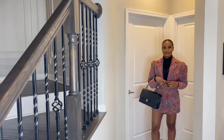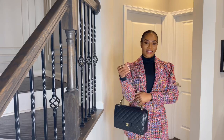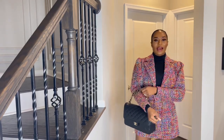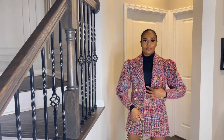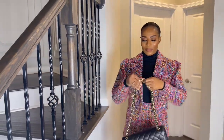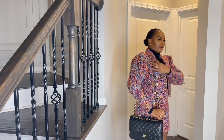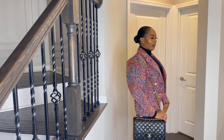So let me show you how I styled it. So this is how I decided to style this bag. So I have it like this on my arm, and I'm wearing it with this tweed skirt suit. I purchased this from ASOS about 2 years ago. I love the pearl buttons on it. It just gives me that Chanel vibes. And of course, I am wearing it with my little Chanel studs. And the bag, I could do it like this and have it longer. Right here, this is how much it comes down on me. I am 5'4 in height.